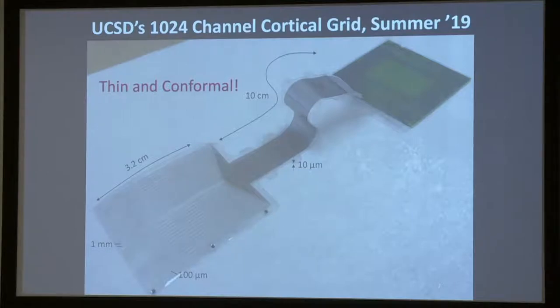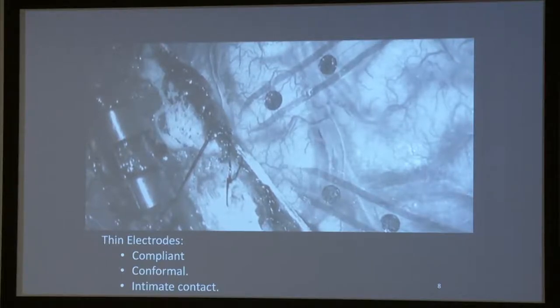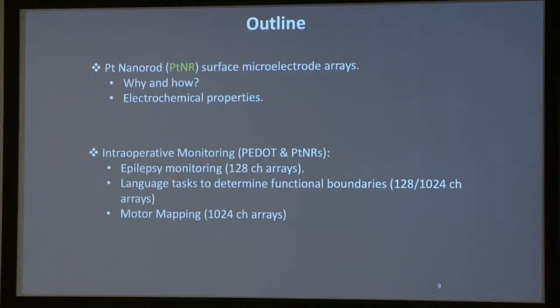Diameters are variable, could be 20 microns. Conveniently, we usually use 50 to 100 microns. And this has a long extender so that we have clear coverage between the electrode being placed on the cortical surface and the recording electronics that has to be cleared out from the surgical field. Being thin is very important because we want these electrodes to be compliant to the brain movement and to maintain conformality on the surface of the cortex so that we have excellent coupling of neural activity to these electrodes.